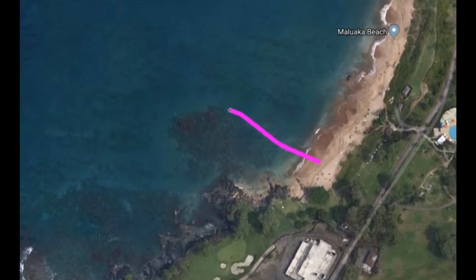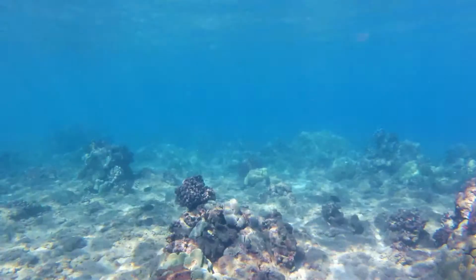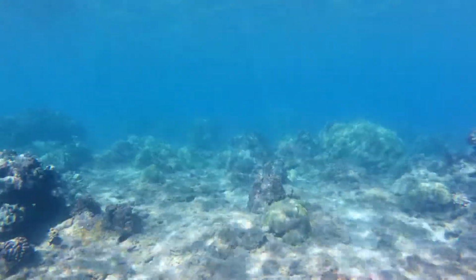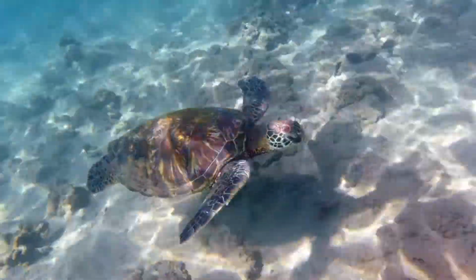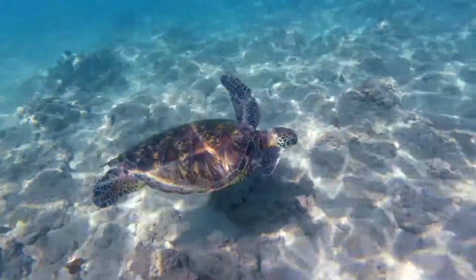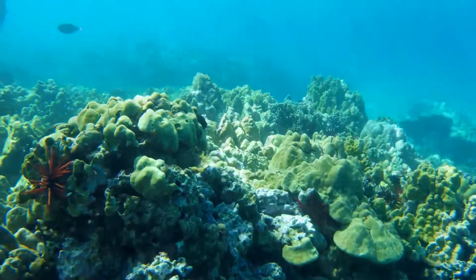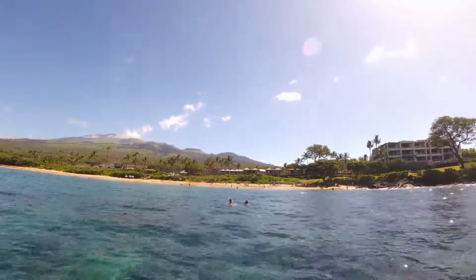From the beach, you just head straight out about 70 or 80 yards to the smaller reef. The coral close in is not as nice, but keep an eye out, because last time we were there, there was a turtle right off the beach. After about 2 or 3 minutes of swimming, you get out to this coral, which is super nice. It's not as nice as the big reef, but you're not far out here.